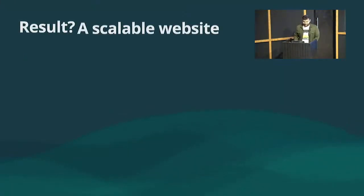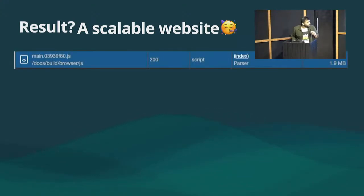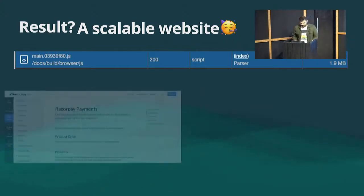Okay, so what was the result? A scalable website. And that's how I felt after this. If we see the updated network bundle, we have cut down all the way from, I actually forgot, some 20 odd MB down to 2 MB, and gzip is less than 1/10. I know this is not the best right now, but for us, this drastic change was required for this project to even go ahead.